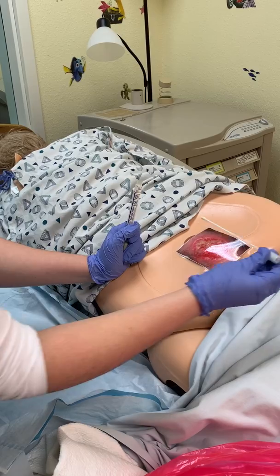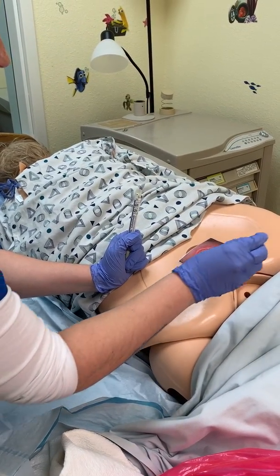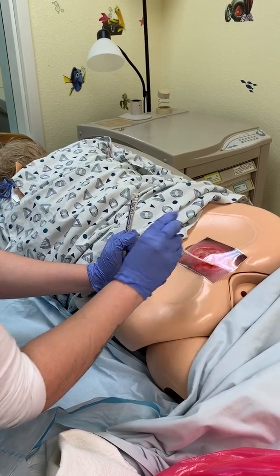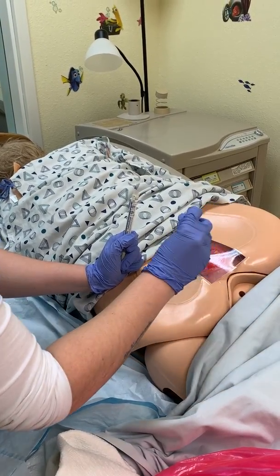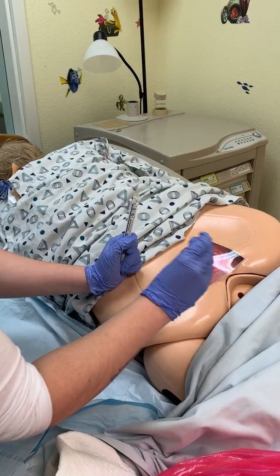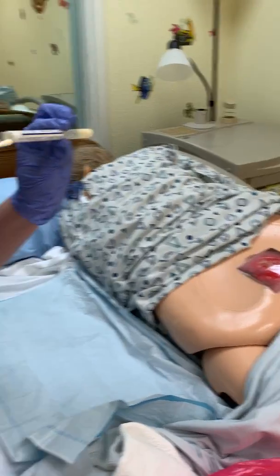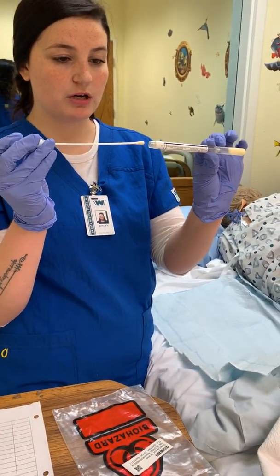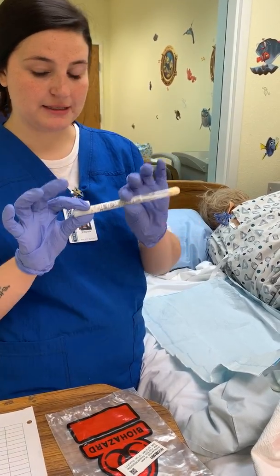So I'm going to use my swab. I'm going to apply pressure, making sure to get a really good culture so we don't have to do this again. Shirley, are you experiencing any pain while I'm doing this? No pain. She says she feels good. And once I'm done, I'm going to make sure and put that into my tube, not touching the outside of it, putting that on there nice and tight.